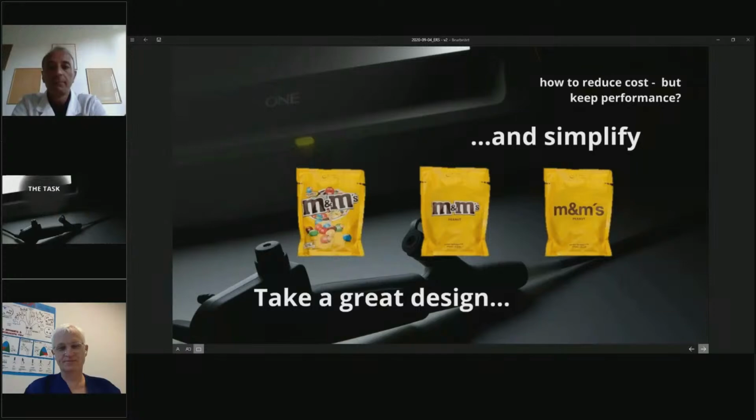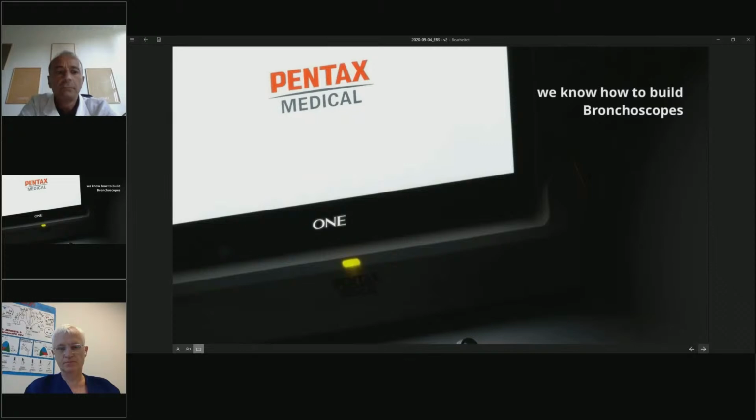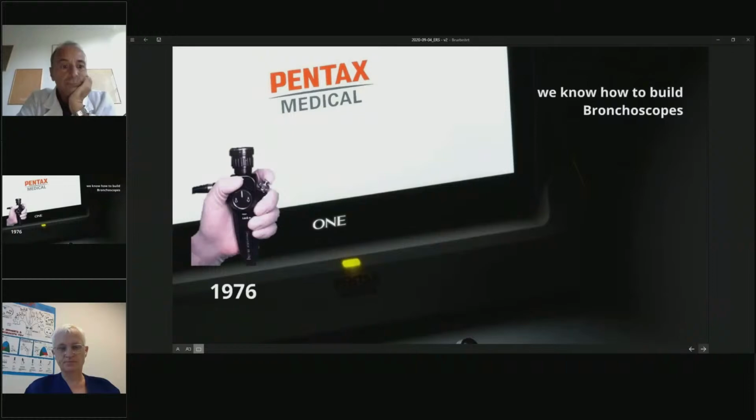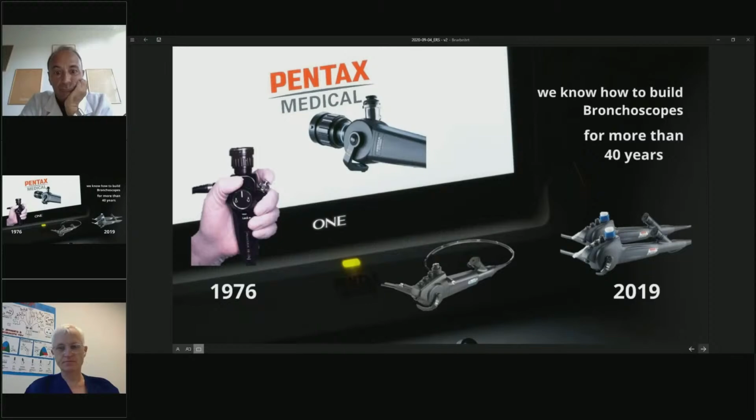So why would you then choose PENTAX over the other possible solutions out there that Dr. van der Heijden also showed in his presentation? First of all, we know how to build the endoscopes. We know how to build the bronchoscopes. Since 1976, we launched the first bronchoscope in the market. And since then, we know how to build bronchoscopes for more than 40 years. So we have a lot of experience in how to build those scopes, we know exactly what the unmet needs are and what needs to be inside of such a scope in order to make it single use.